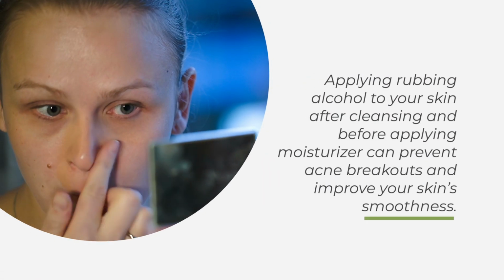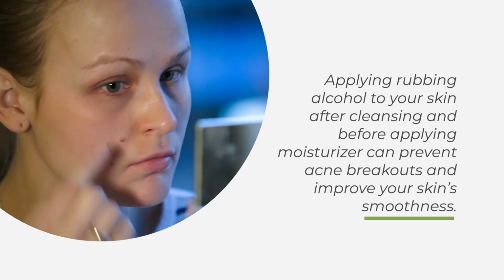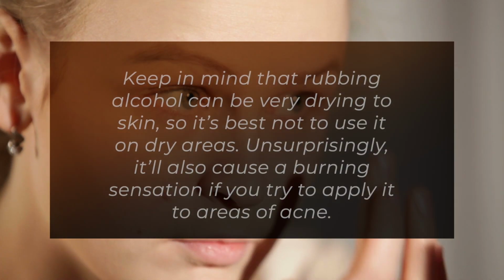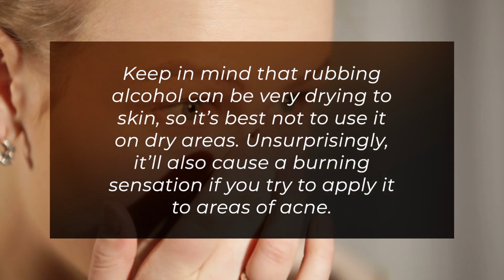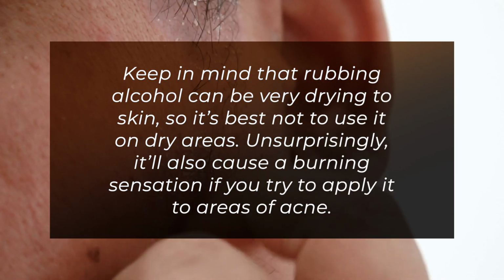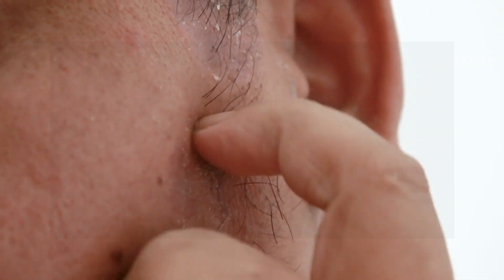Applying rubbing alcohol to your skin after cleaning and before applying moisturizer can prevent acne breakouts and improve your skin's smoothness. Keep in mind that rubbing alcohol can be very drying to skin, so it's best not to use it on dry areas. Unsurprisingly, it'll also cause a burning sensation if you try to apply it to areas of acne.